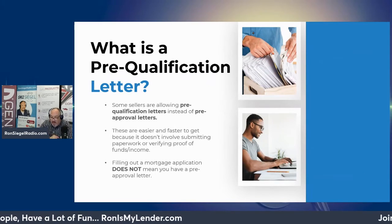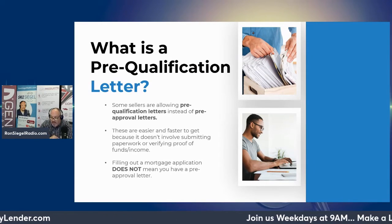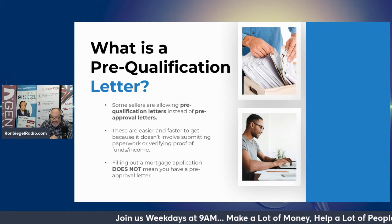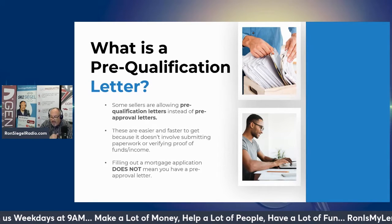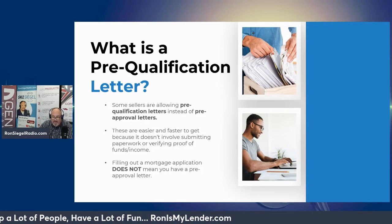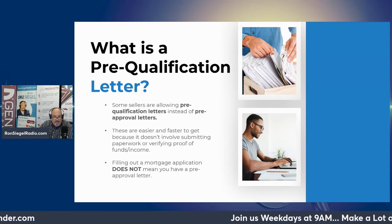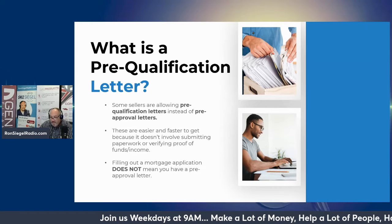What is a pre-qualification letter? Most sellers today are asking for pre-approval letters, but some are allowing what's called a pre-qualification letter. A pre-qualification letter is usually easier and faster to get because it does not involve submitting your paperwork or verifying proof of funds or income. So that's a very, very low bar. Many realtors and sellers will not accept a pre-qualification letter. All they want is the pre-approval letter or a pre-underwrite.